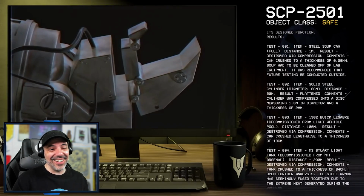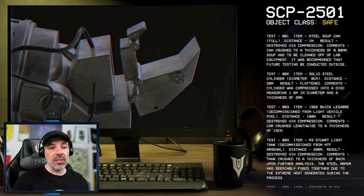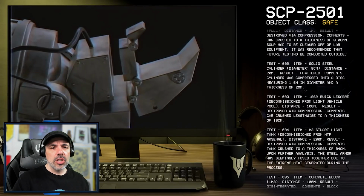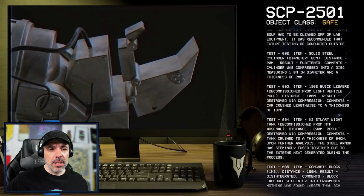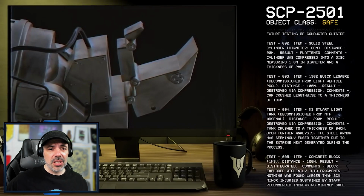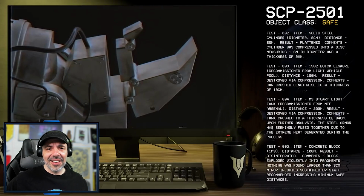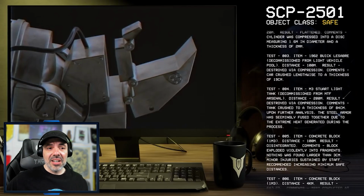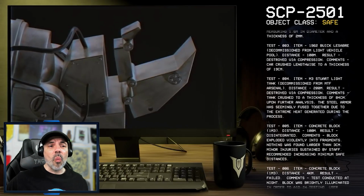Test 2. Item: solid steel cylinder. Diameter 8 centimeters. Solid steel. 20 meter distance. Result: flattened. Comments: so it can do it from far away? Compressed into a disc measuring 1.6 meters in diameter and a thickness of 2 millimeters. Oh my gosh. Test 3. A 1962 Buick LeSabre decommissioned from light vehicle pool. Distance: 100 meters. Result: destroyed via compression. Comments: car crushed lengthwise to a thickness of 19 centimeters.